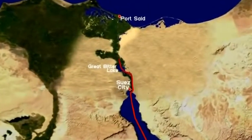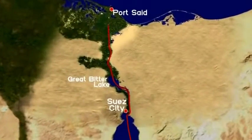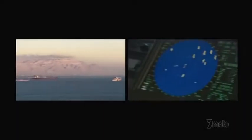When it opened for business in 1869, it was the most strategic waterway in the world. It still is. But today, there's a problem. A vicious storm has backed up traffic southbound, and the northbound convoy can't get through. 1 hour passes, then another, and another. All the crew can do is monitor the radio and watch the harbor. It's like waiting for a pot to boil.